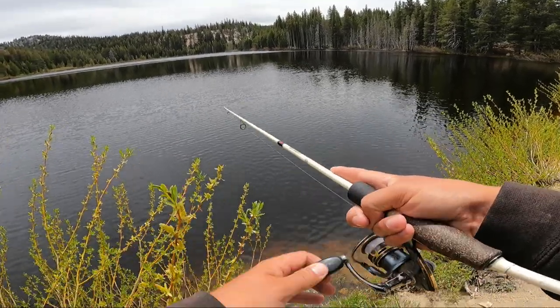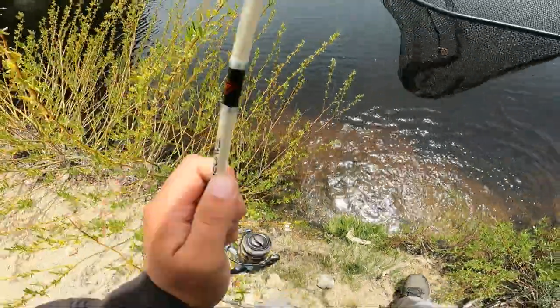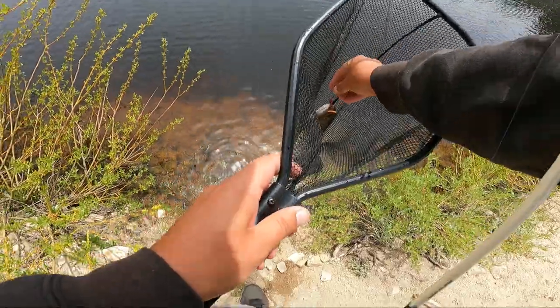They like it real. Oh, this is a big one. This is a keeper. This is a keeper. This is a keeper. This is a different kind of fish. What is this? What is this? Yes! What is this? I think it might be lunch, whatever it is.